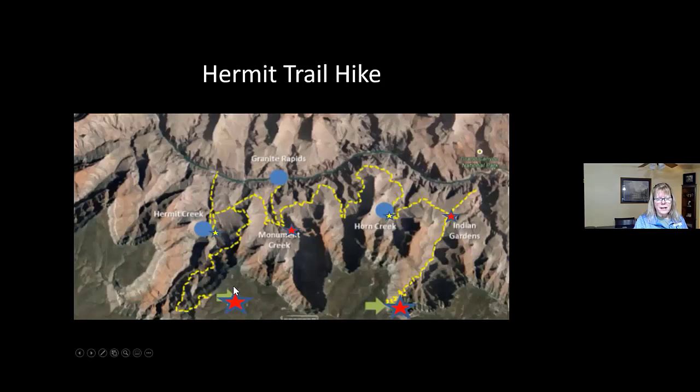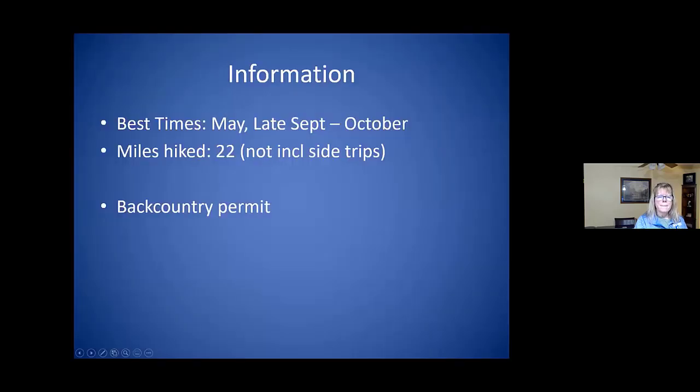So we started at Hermits Rest, hiked down, and we stayed 2 nights at Monument Creek. We did that because the next day was going to be a really long hike to Indian Garden, and we wanted to do a side hike down to Granite Rapids. And then from Indian Garden, we stayed 1 night and up to the South Rim. Best times, I think, are May, late September through October. We hiked a total of 22 miles, not including the side hikes, and you needed a backcountry permit for this. It's a little bit easier to get the permit just because the Monument Creek isn't as popular as a corridor, but we still had to get an Indian Garden permit.